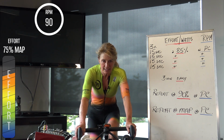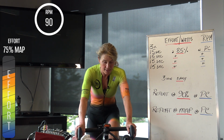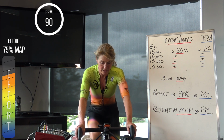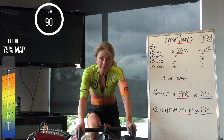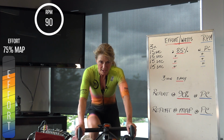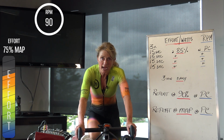Relax into it. It's gonna put you up to hour power or more just for this little piece. Really good. Hold on to it. Hold on to it. 90 RPM, somewhere around your hour power now.